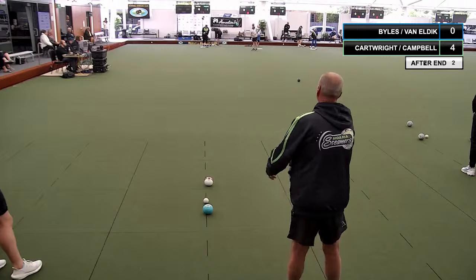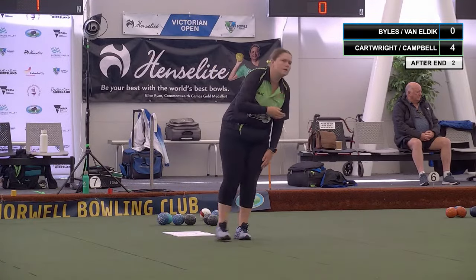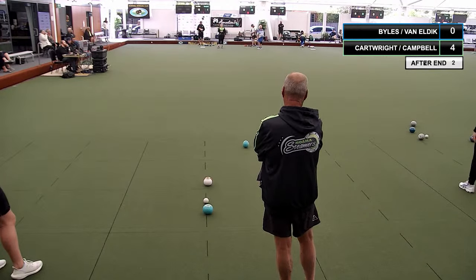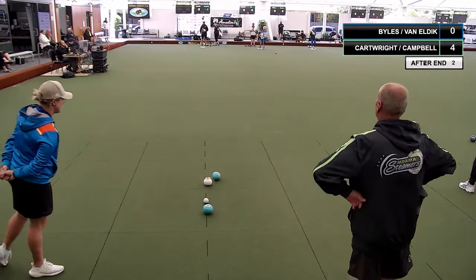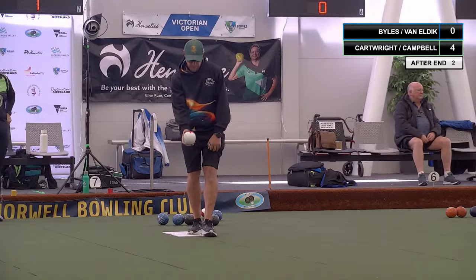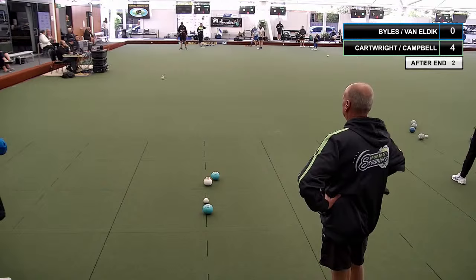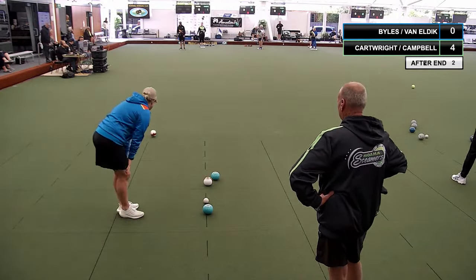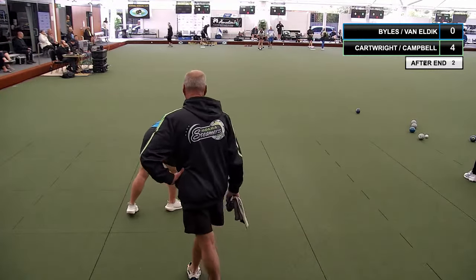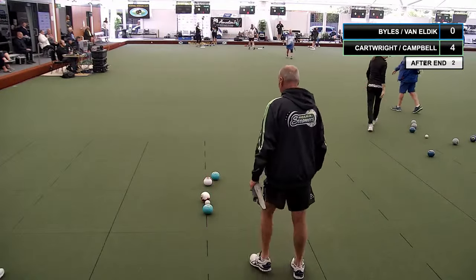Scotty, now the line, just pulling up short. Liv again going in this direction. No, she's just 4 from 4. Again, just lucky in speed that time around. Great bowl by Scotty. Right, that makes it a little bit tricky for Liv.